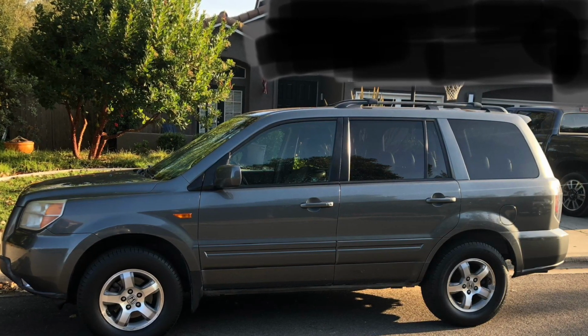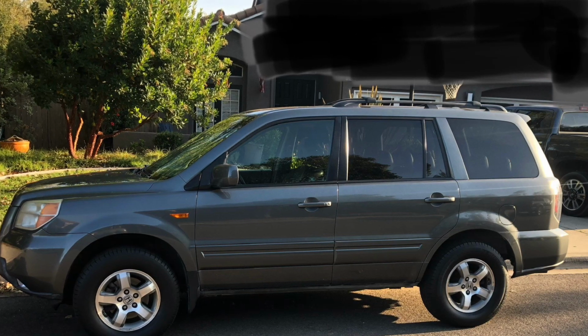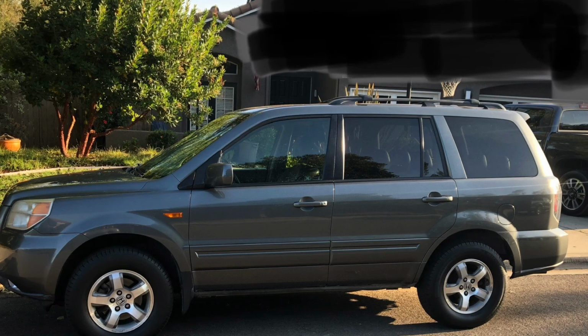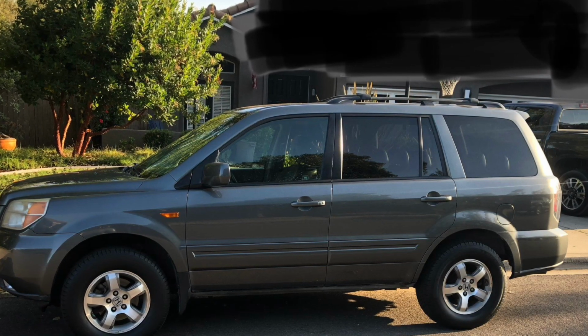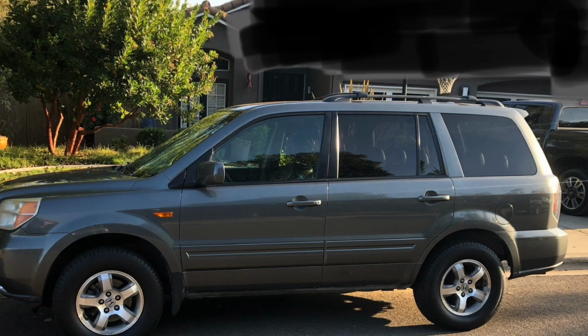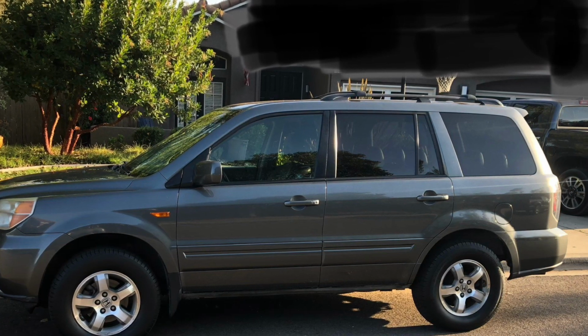Today I am going to tell you about this Honda Pilot. I've owned it for 14 years, put on 187,000 miles on it, and I'm going to answer two questions today. Number one, what did I think of this Honda Pilot? Should you buy one? Maybe you're looking for a used one. Secondly, how to make this Honda Pilot last forever.